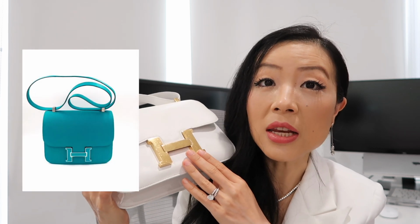Most of them are in gold, palladium, or rose gold. Some of the new Constance has enamel in bright colors. I've also seen the hardware in a lizard buckle. Both of my Constance are in gold hardware.